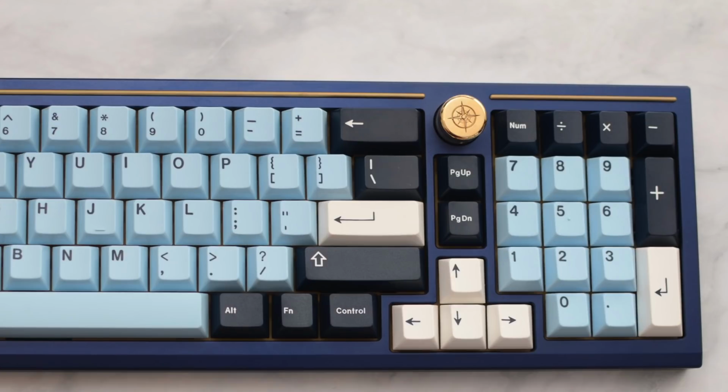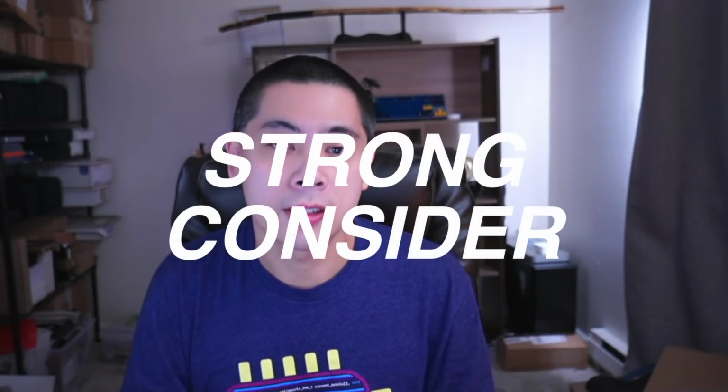I don't really use the numpad. In fact, the largest board you'll ever see me using on stream is usually a 75%. But for a board as beautiful as this, I'll consider it. The MechMerlin verdict is strong consider.